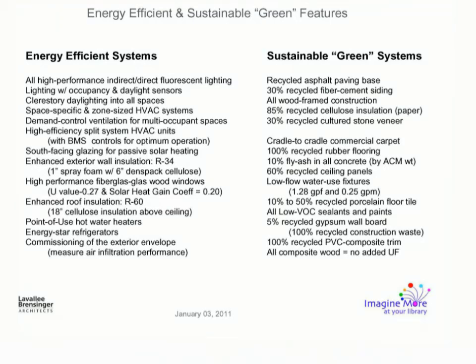Unitil offers this in their new construction program to communities such as yourself who want to take their building and bring it beyond code, bring it beyond the run-of-the-mill fixtures, put in energy-efficient systems, and they offer to pay that incremental cost. And in doing that, it allows them to save energy that they can then sell to other customers.